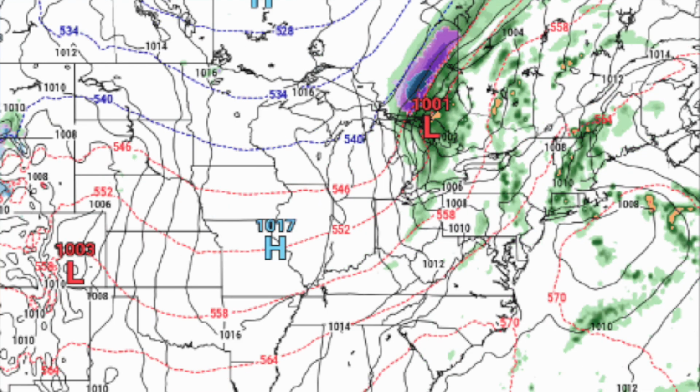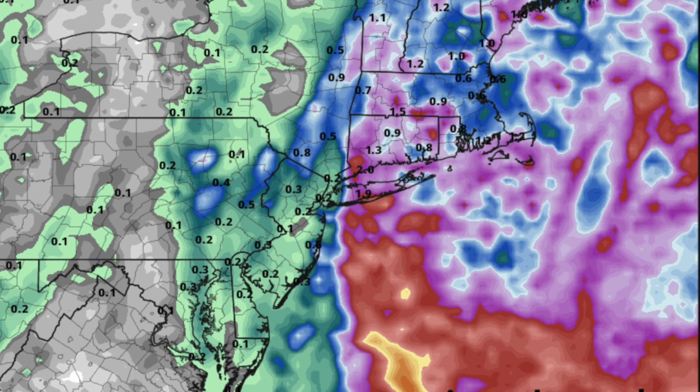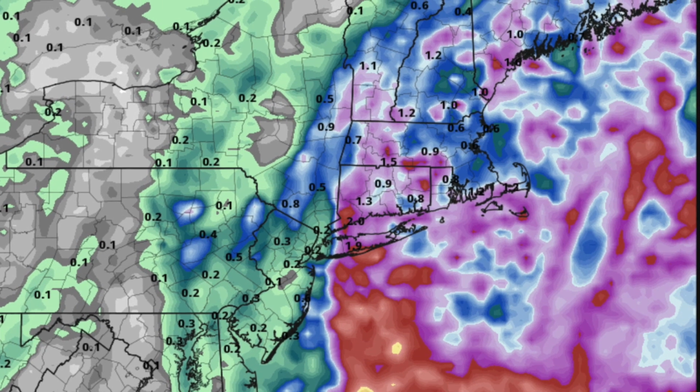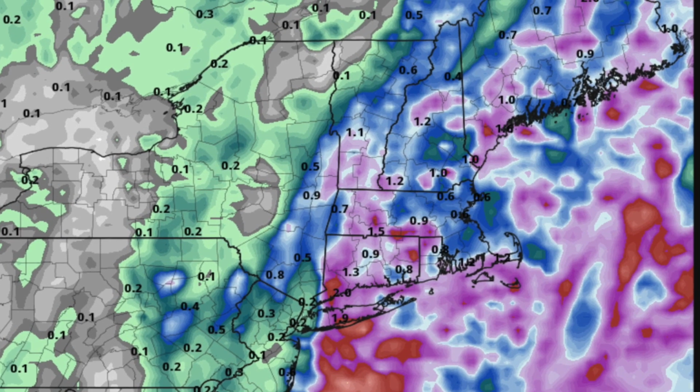After today's beautiful weather, we're going to have some pretty unsettled weather going forward, even though the Euro only prints out about an inch of rain on average around the Northeast. I think that that's going to be a moving target also. And we've been talking about Halloween.